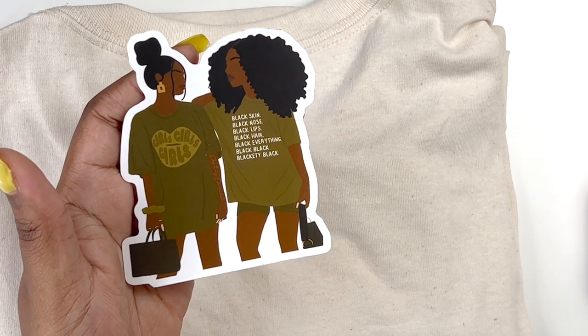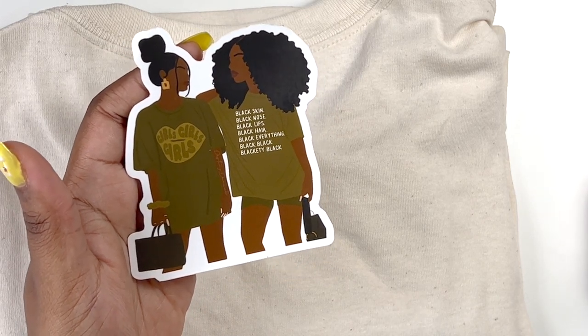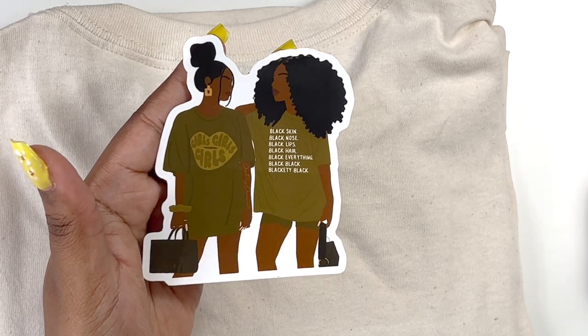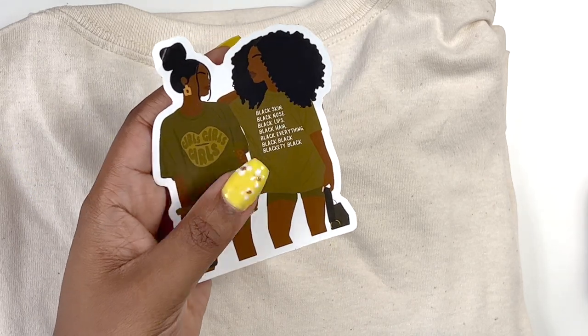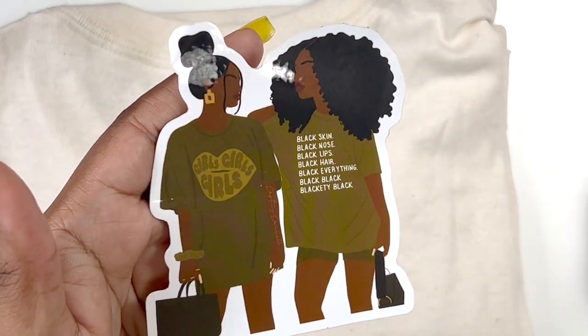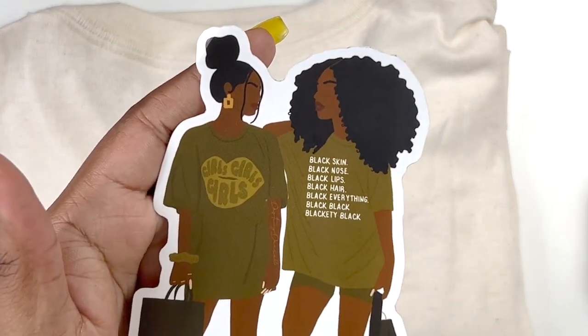But while I was there, I had to pick up her new addition to her stickers. So I have 3 of the 4. There's one that she has that I just feel like I don't need. And so I have 3 of the 4 stickers that she has. And they're just so cute. Look at the friends. I love it. But this is what I went there for. I went there for the shirt. And I got it in an extra large.